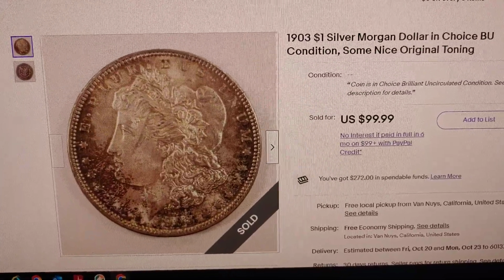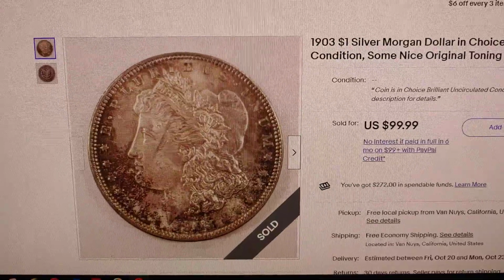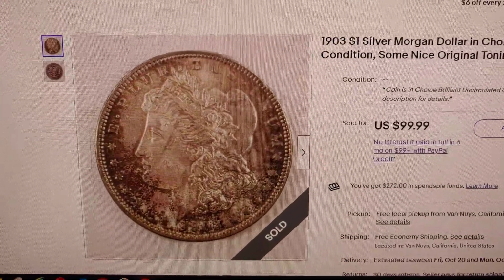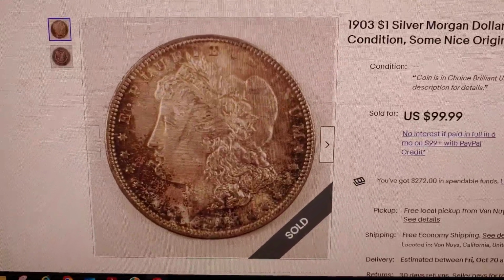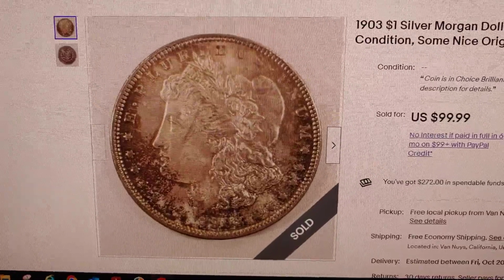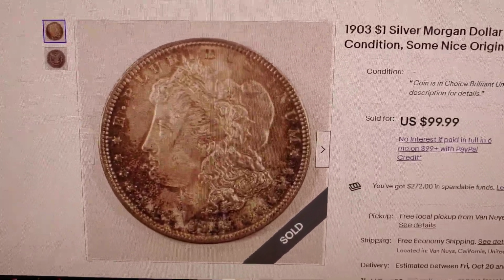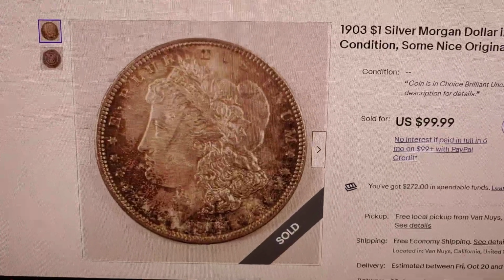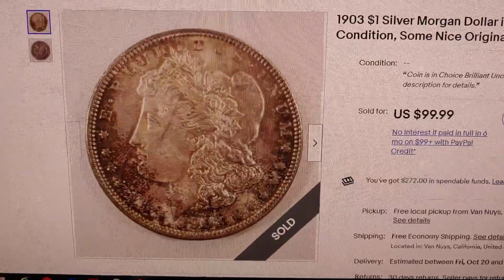It's a 1903 Morgan silver dollar. The seller only listed 2 photos. I'm not going to show the actual seller's name on it. I mean, it's not the seller's fault. I mean, it kind of is the seller's fault, but typically, like these larger coin and jewelry shops, they have hired most likely either a full-time employee or a part-time employee, someone that's probably 1099, maybe they're on the payroll.